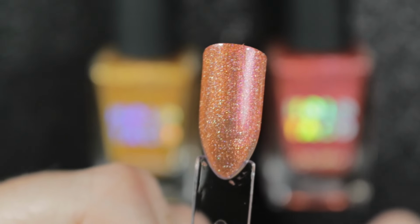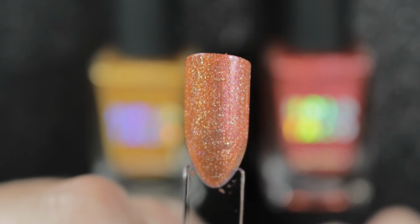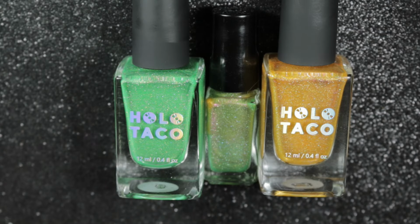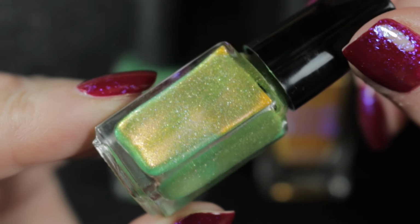This is what it looked like even before a top coat. Very, very pretty, and you can see that pink shimmer in it as well. And this is what the green looked like. I really love the look of this one. You can see the pink shimmer in this one as well.